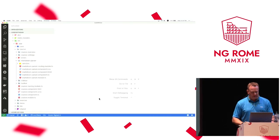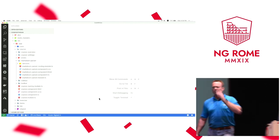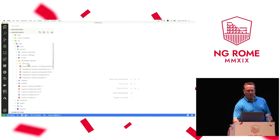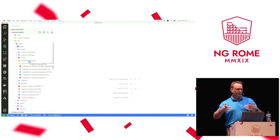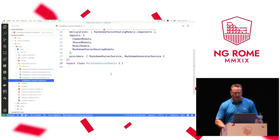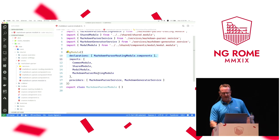Now, to show that just a little bit, this is actually an application that we use for some of the training aspect of our company, and it runs labs. And you're gonna notice I have this little markdown parser. This is something that the user would never see, but if you were an author of a lab, then you would see this. And you'll notice I have a markdown component, and it's pretty simple overall. I have some components I'm grabbing from a routing module, and then I'm importing what I need.